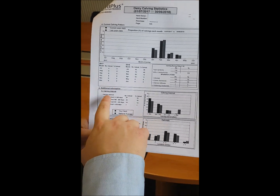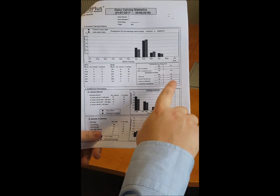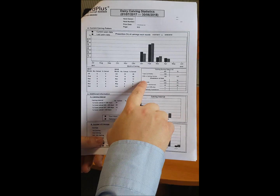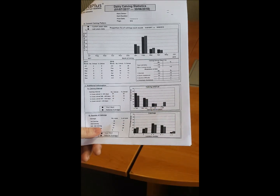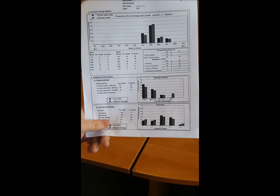Then there's a further breakdown, the actual numbers of cows calved per month here, a breakdown of the calving difficulty in the herd from normal to some assistance and so on, and a breakdown of the different calving intervals of the cows in the herd.